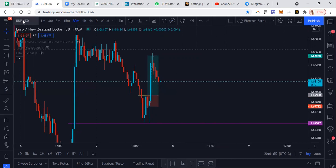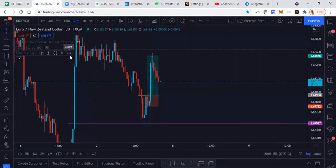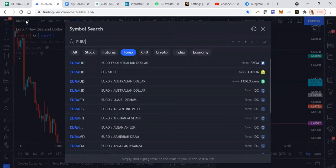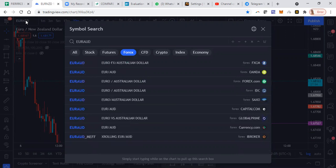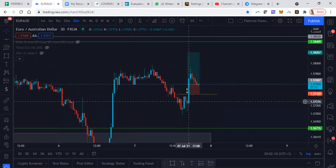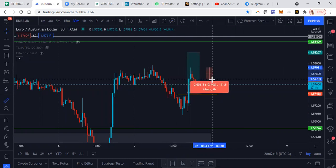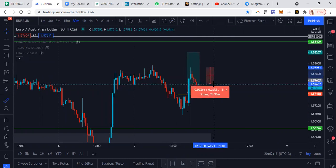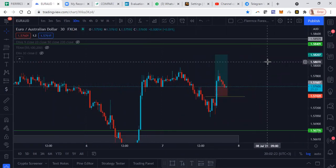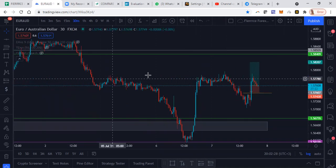And then we have Euro NZD. Sorry, we have Euro AUD. Same drill. Pushed up, okay, and we bagged about 30, 31 pips. So minimum targets were achieved. There we go. So that was our day, guys. 3 trades already, profitable. We have 2 that are yet to execute, and that was a wrap on our New York session.